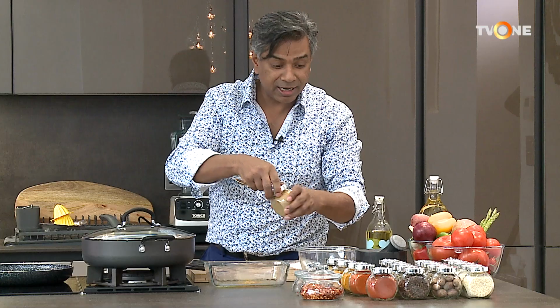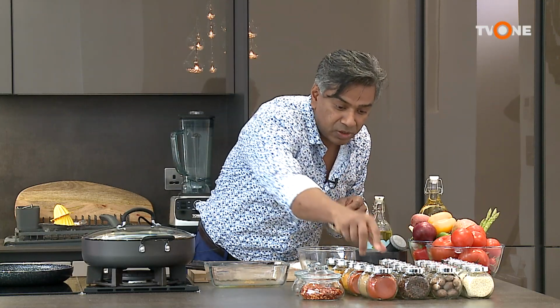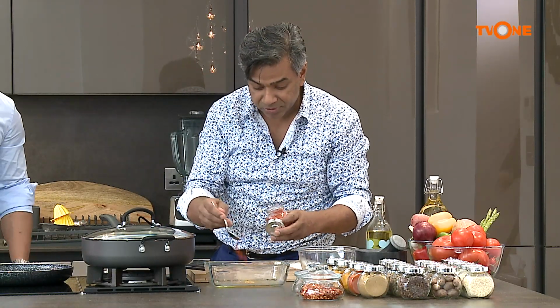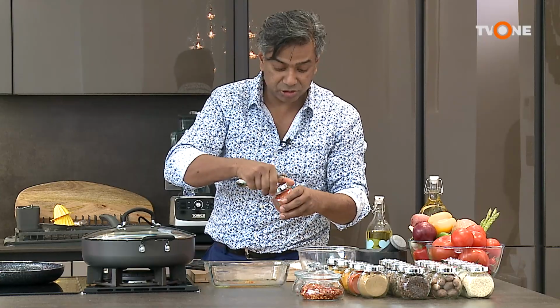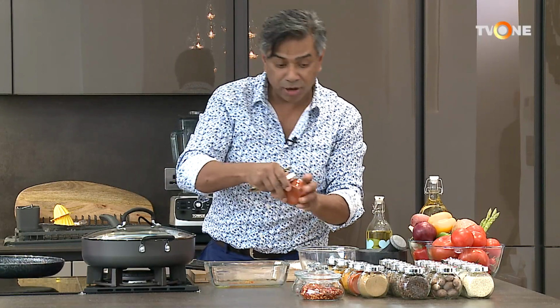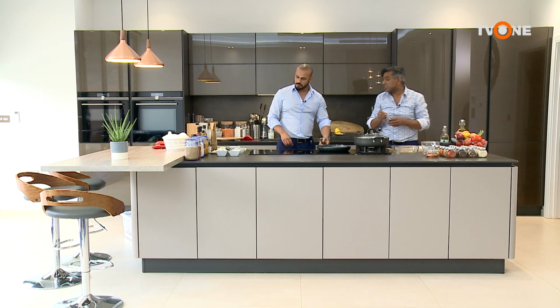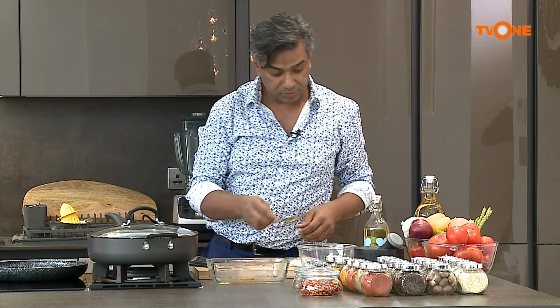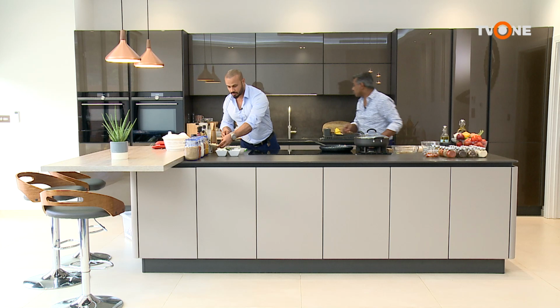Okay, and just a tiny weeny bit of paprika. This paprika is also strong. Right, listen, the oil is getting hot. What do you want me to put here now? Put some of that garlic. Okay, so I'll just put 1 teaspoon of garlic here.